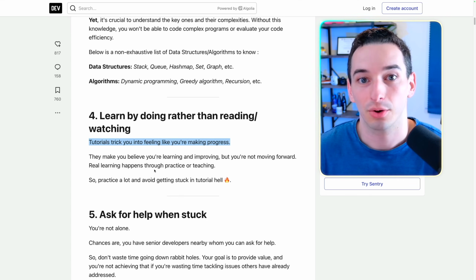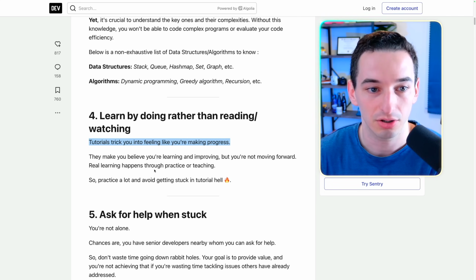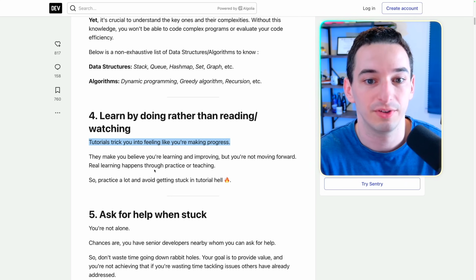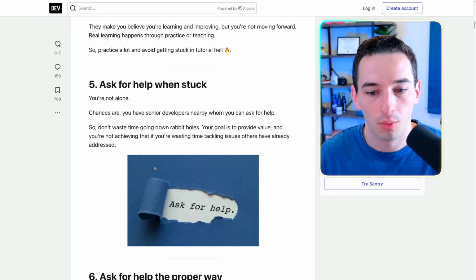One recommendation I always have is to find some tutorial as a starting place. So use a tutorial, follow along with it, make sure you understand it all, and then build something on top of that tutorial. So build out some features that aren't part of the tutorial to allow yourself to do something more unique. Number 5, ask for help when you are stuck.